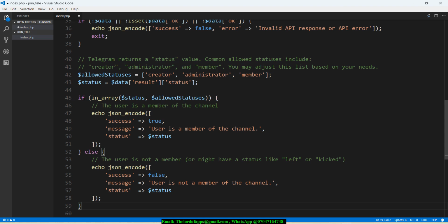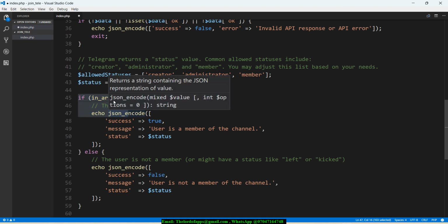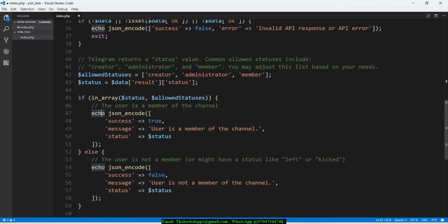So I want to paste that in here, and if you take a look at where it begins from here, we're just trying to use the array to check, and if we're able to grab a status that is set to something like a member, we can say something like "user is a member of the channel." All right, and we can go ahead and print out whatever message or reward them.